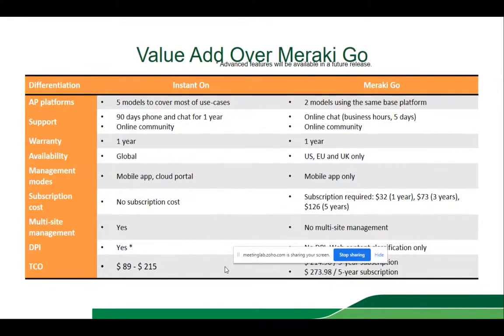We have global coverage of the warranty, and they only support a mobile app. We also support a cloud portal as well, and they charge something called subscription fees, $32 for 1 year and $73 for 3 years and all. We don't have any subscription key. This is again the most important point to remember.